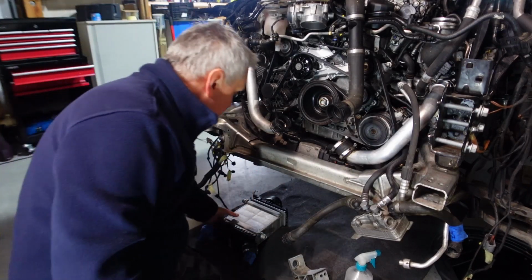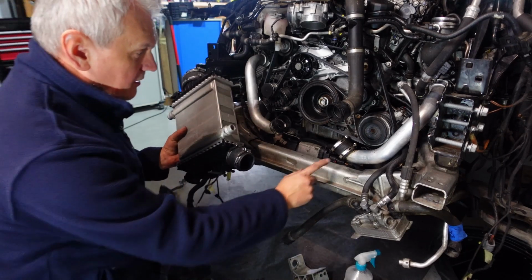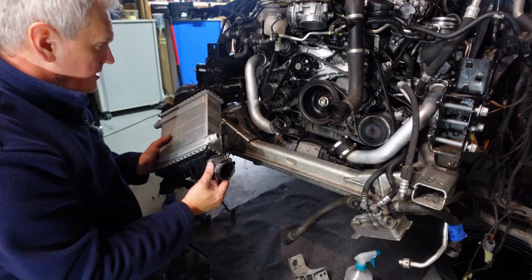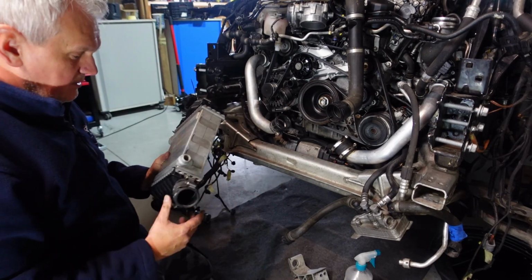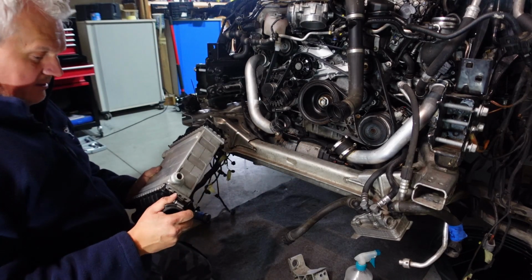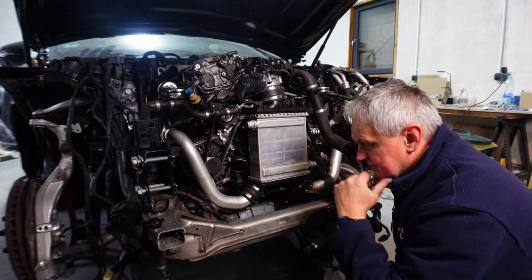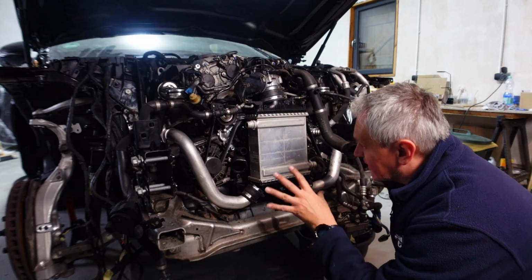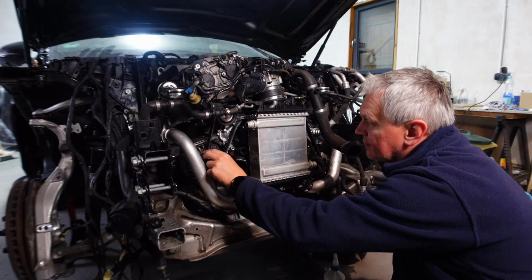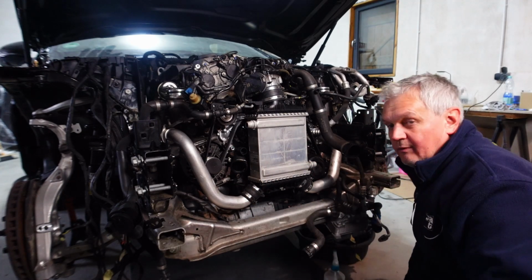Now that we've got this pipe on, and next up is our intercooler. So I can see that I've got this pipe here and I've got these here, so what I might just do is take this, I think I'll take this off. And now that we've got the intercooler on and the belts on, let's give this car a start. Just make sure that all the belts are running well, there's no issues, before we continue on putting the rest of the front on.